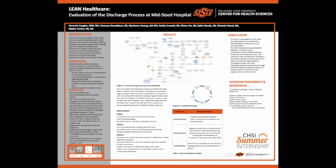Over 1 month in the summer of 2023, Oklahoma State University's Center for Health Systems Innovations granted 8 incoming second-year medical students the opportunity to evaluate the inpatient discharge process at OSU Medical Center, specifically within the medical surgical units using lean healthcare training. We were educated on the lean management philosophy through 2 lean trainers in order to observe and evaluate the current state of the inpatient discharge process at OSU Medical Center.